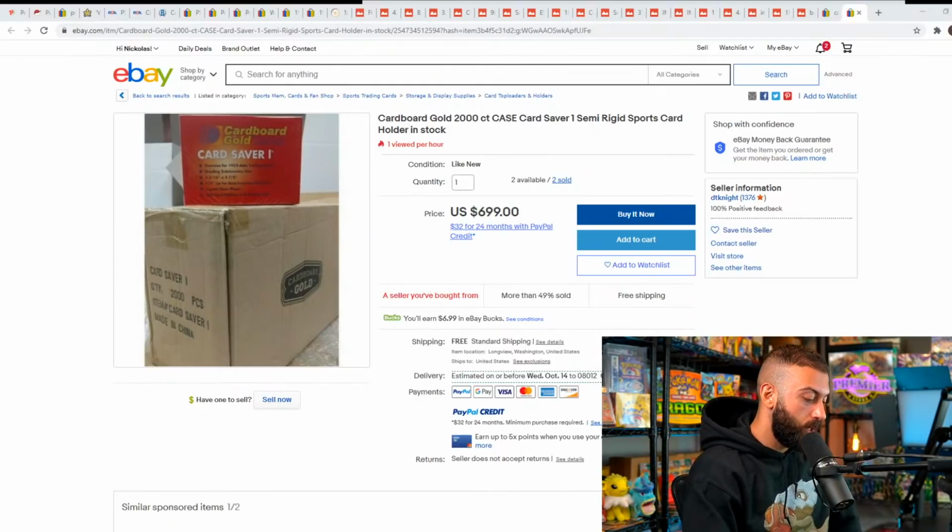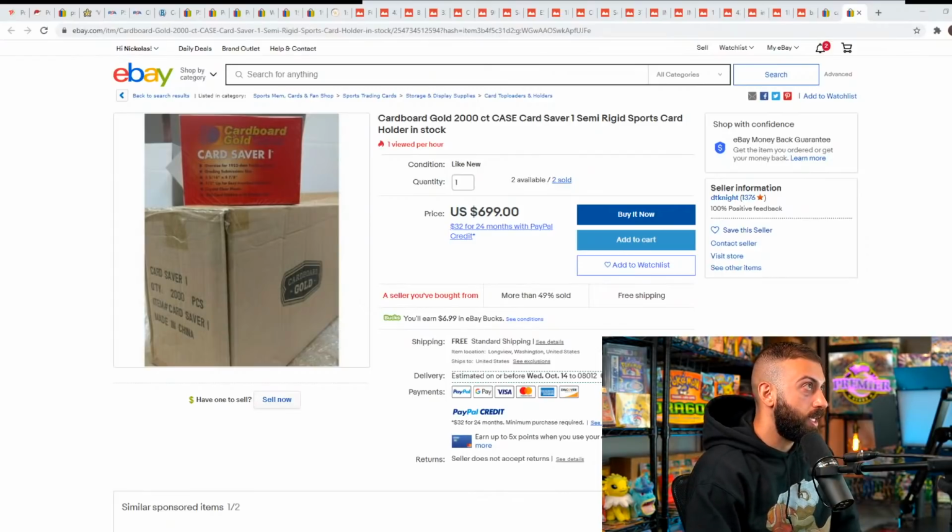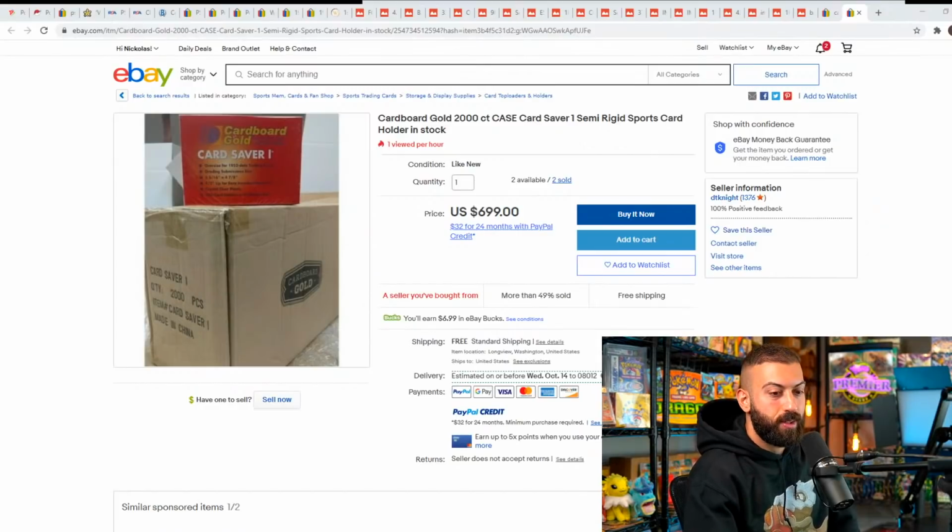Normally, if they were only 150 for the case, I forget, it's been so long, I can't even remember what the retail price was on these. But you divide that by 2,000, you're looking at like 7 cents, and now they're 35 cents, and it adds up fast, guys. That means 3 Card Savers are basically $1. That's insane, and that's what they're going for right now. So that's a problem too.